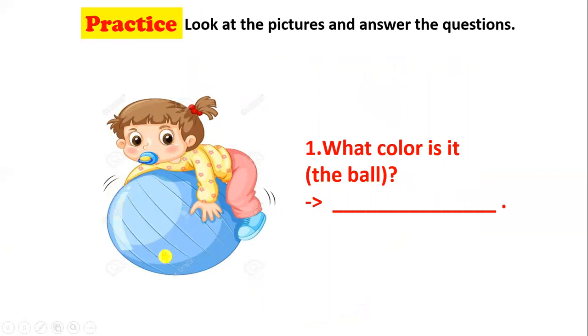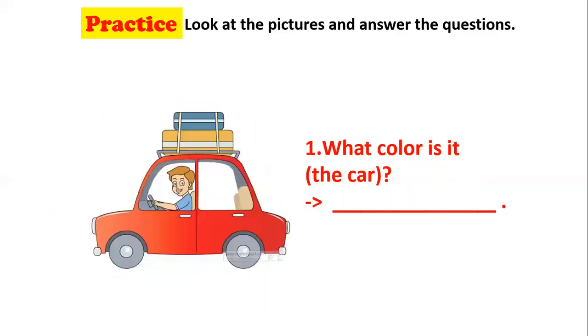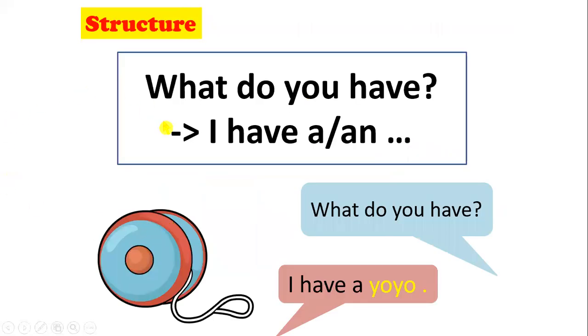Quả bóng không có màu gì nhỉ? Màu xanh nước biển. Cách chúng ta trả lời là is blue. What color is it? Is blue. Next one, what color is it? Cái xe có màu gì? Is red.